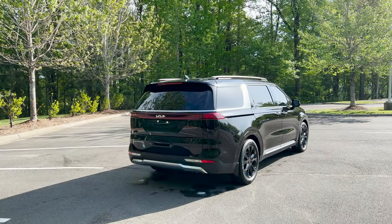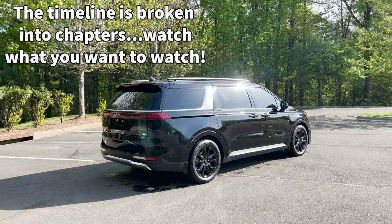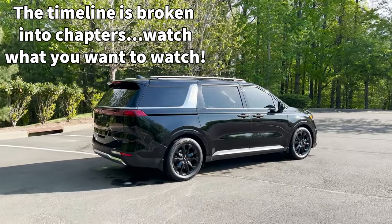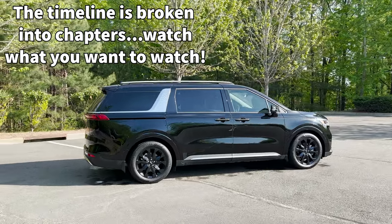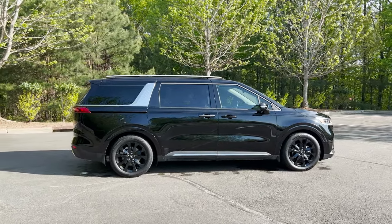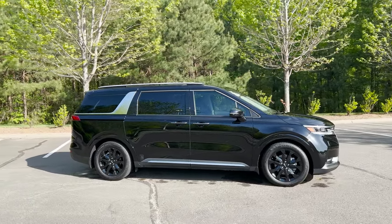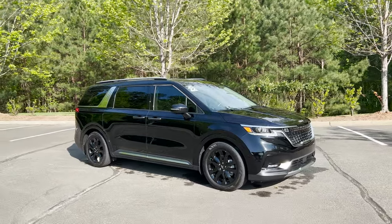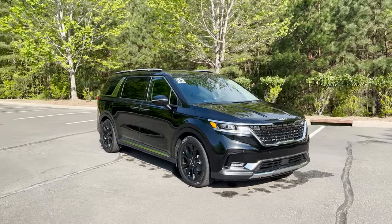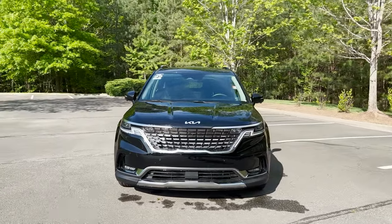And here's how the review is going to go. You can follow along. You can find the chapter, the section that you're most interested in, and just go back and forth so you get all the information that you need for your research or to learn more about the Carnival. We're on this turning platform right now, like an auto show. I want you to be able to see the full vehicle on the outside, and then we're going to look on the inside, and then I'll pick it apart section by section.